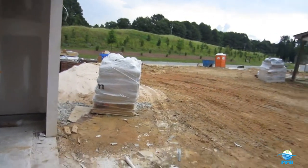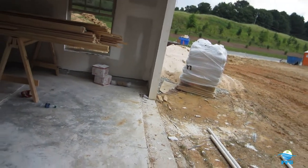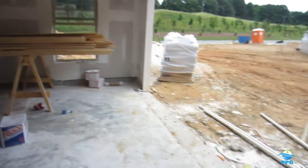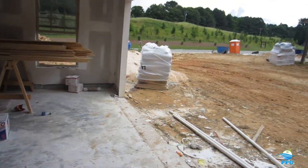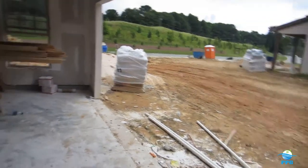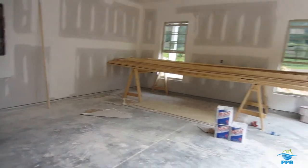It's lot 104. Taking it start to finish, lot 104. I'm doing another one, lot 113, where I am taking you from start to finish. That one's on the basement. This particular one is on a slab.